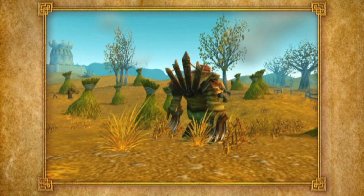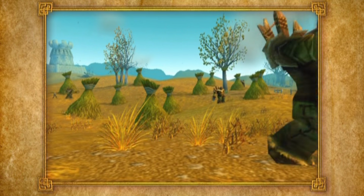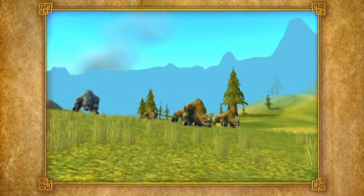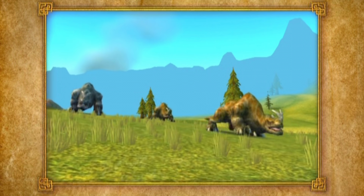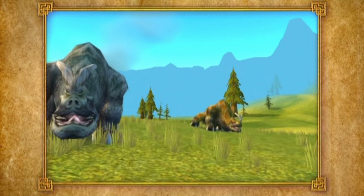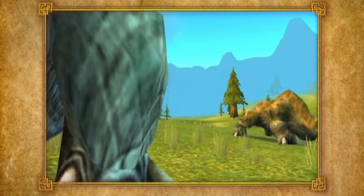I think currently in the game we have over 500 unique creatures. And with each creature, we have color variations. So with all the color variations that we have to choose from with these characters, there's just hundreds and hundreds and hundreds of them throughout the world. And hopefully as you're adventuring, you're finding new ones and discovering all kinds of cool stuff in the game.